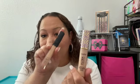But let me talk about concealer first. So the two concealers that I took with me were the Tarte Ultra Creamy and the Nars Radiant. The Tarte is in color 35H. That's my summer color. And this one is in custard for the Nars. Use this in the morning, use this at night. This is a beautiful, non-drying, but very light concealer. It's not very heavy when you put it on, but it gives you really good coverage.